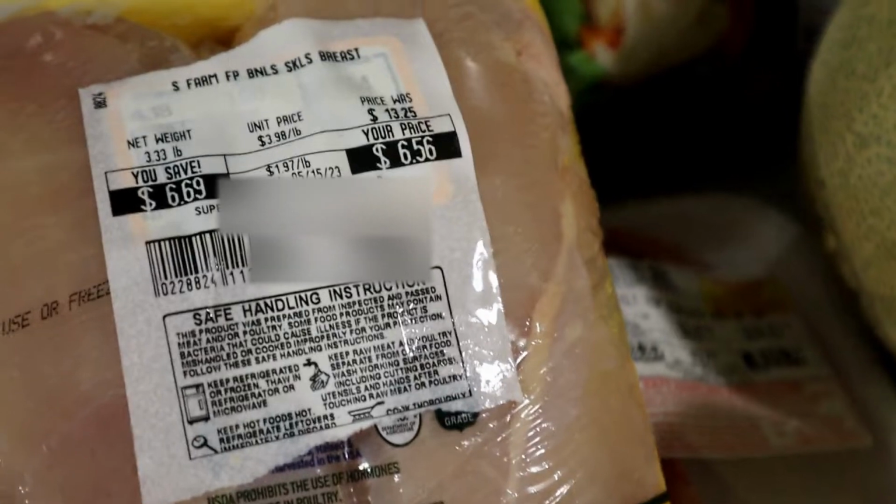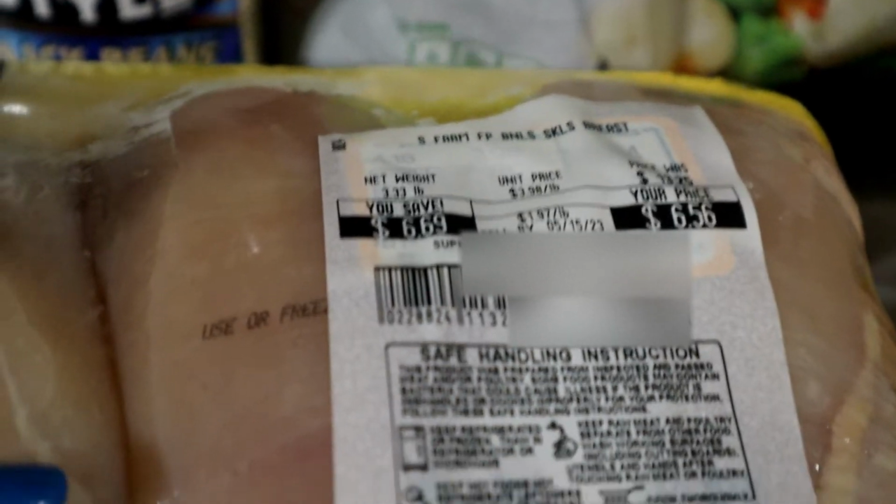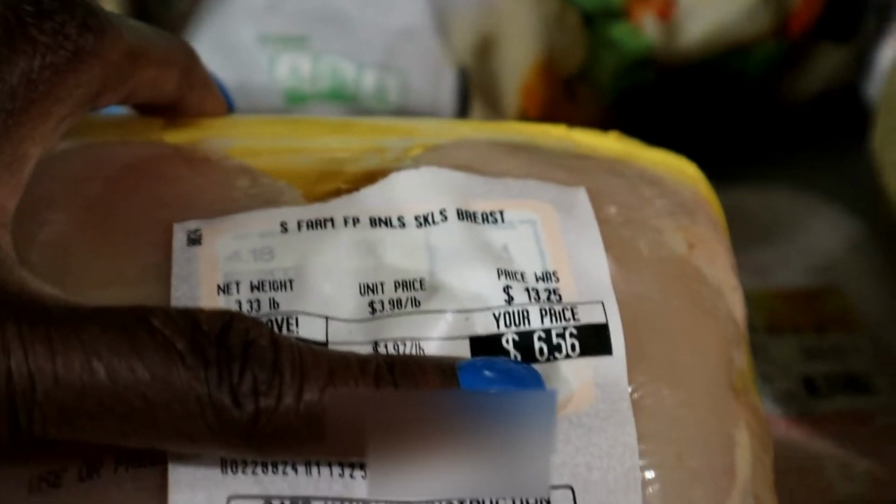Alright, so they had the chicken breast, which when I find chicken breast on sale, I usually always at least get a pack, because I use chicken breast a lot. And look at this, I saved $6.69 on that chicken breast.